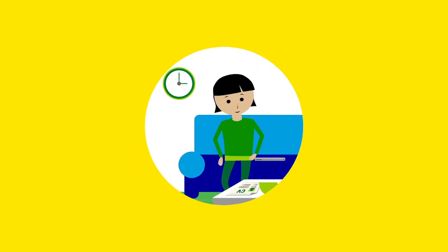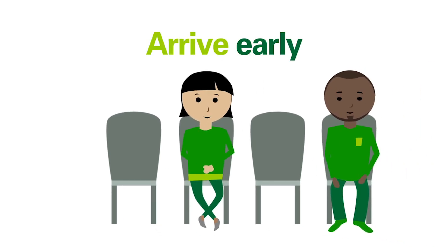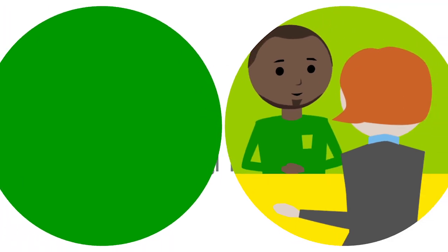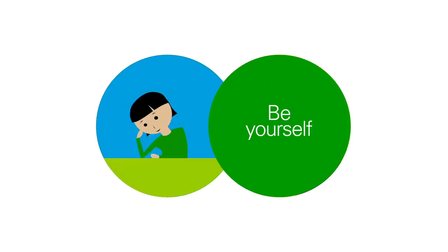And now to the interview itself. If it's face-to-face, make sure you arrive early and give yourself time to relax and calm any lingering nerves. When the interview starts, just be yourself. Be open, honest, and remember to smile. It's a good idea to make eye contact with the interviewer and be sure to use positive body language.